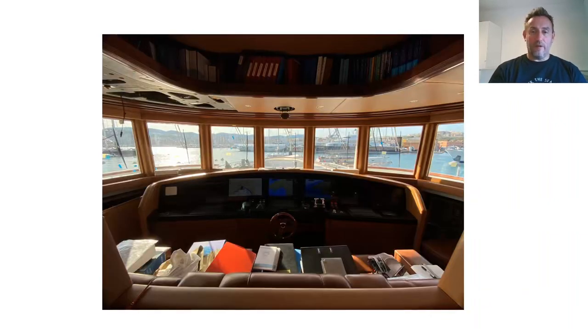This is from a 45 meter yacht, from the inner view. Here you have only one seat for the captain, but also a couple of monitors you will see here, where you will find all your necessary information to operate the ship in a safe manner.